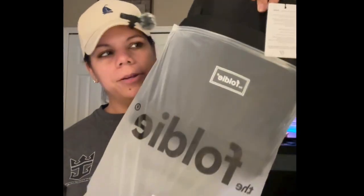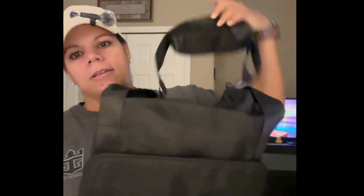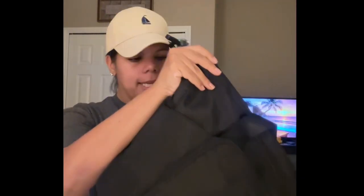Like I said, I think my mom opened hers already, so I was able to take a little sneak peek of it, and I think she already has a few things in there. It comes folded up nicely in this bag right here. I know it looks a little bit on the small side since it is folded up, but since it was folded in this bag, this is what it looks like unfolded.